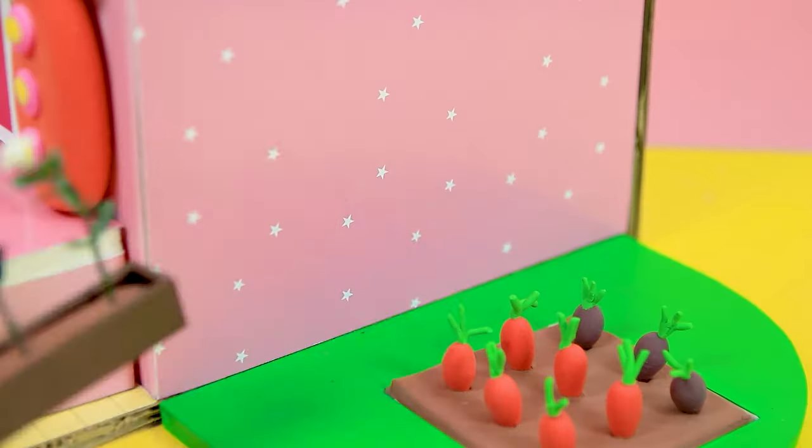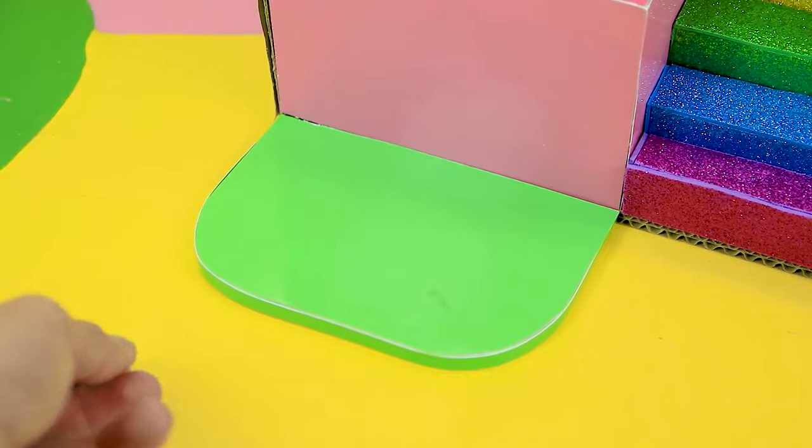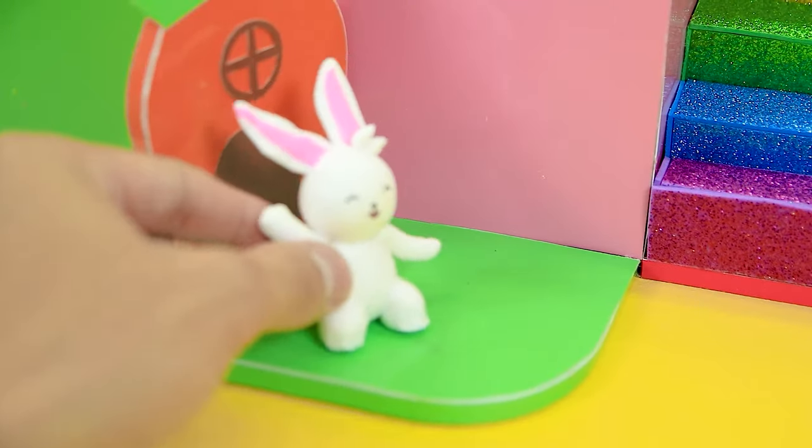Finally, I will make farm. Bunny house is finished.